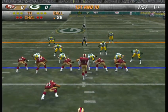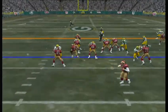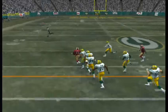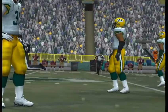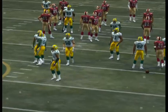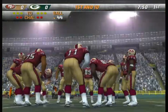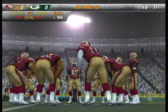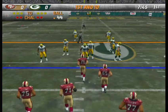First and 10. The Packers line up in a 4-3. Hand it off. Woodson is there on the stop at the 44-yard line. Johnny had a guy right there in his face, but made him miss. Yeah, he just kind of moved out of the way. You know, some runners have a sense that tells them what to do with their arms, and he uses his arms very well. Ball on their own 44.